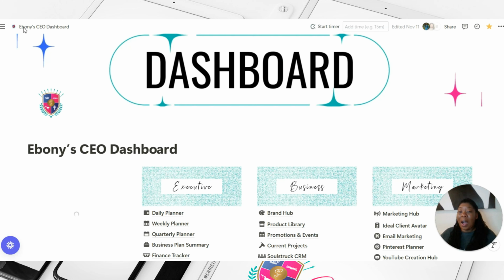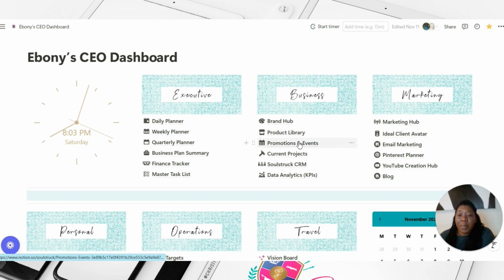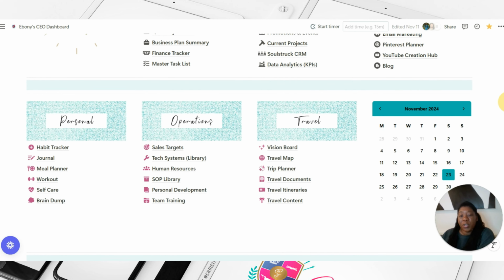So this is kind of like a high level of the main components where I spend most of my time: within this daily planner, the product library, looking at the promotions and events, and then the email, and then YouTube content. That's where I do the majority of stuff. Some of this stuff I go into every now and then when it comes to the business plan, looking at finances, subscriptions, expenses, income, and all that stuff. And then a lot of this is just personal, like my travel itineraries, my travel map, SOPs and things like that.